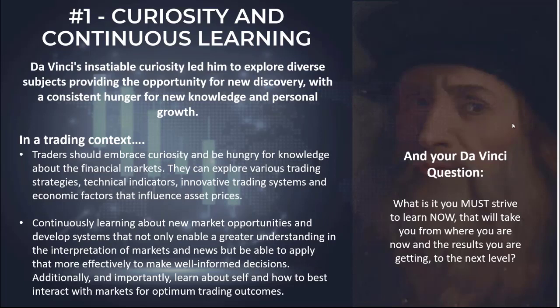Now, there's other issues about commitment that we're going to talk about later. But as part of that commitment, you need to find the learning. This doesn't come via osmosis. You've got to do the work on you. You've got to do the work on knowledge. You've got to do the work on continual questioning, both the critical and creative sides of you as a trader.